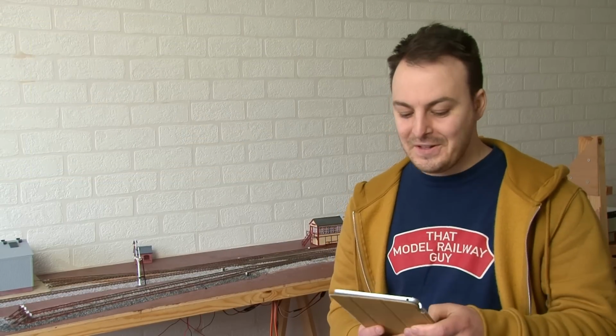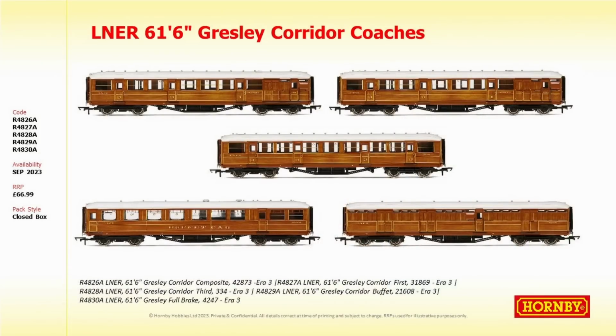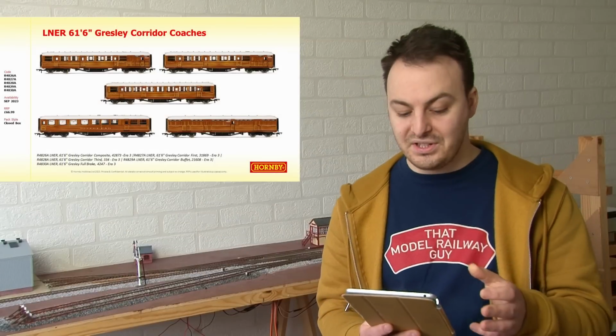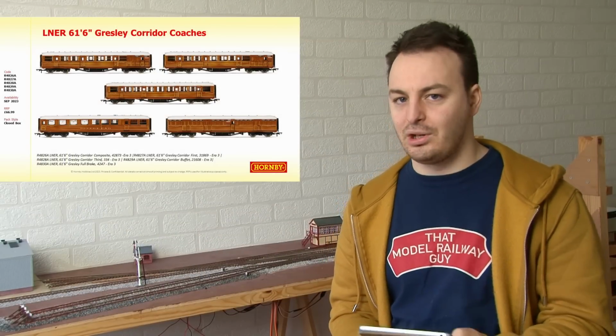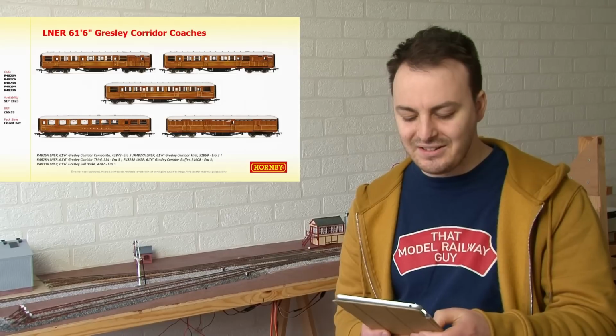Definitely interesting though. I do think it's also worth mentioning that the LNER coaches, yes, more LNER, seem to be making a return as well. So if you missed out on those in previous years, you've got another chance to get hold of them. And certainly I've been very happy with the ones that I've got. They're generally really good models, and I think that the teak decoration on them is really, really good.